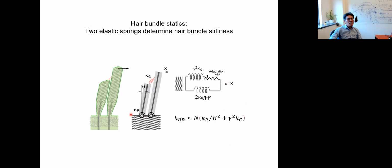The hair bundle can be minimally represented by two elastic components. One is the torsional spring at the rootlet, and the other is the gating spring, or thinling complex spring, running obliquely along the thinlings. If we turn this rotational model into a linear model, this is the bundle tip displacement. Because of this transformation from angular motion to linear motion, we need this gain factor and the height squared. Overall, hair bundle stiffness is proportional to the number of stereocilia n here, and inversely proportional to the height squared.